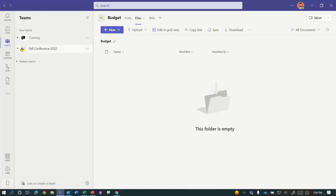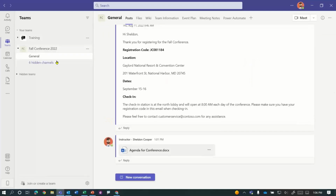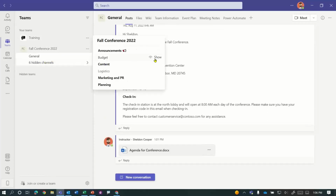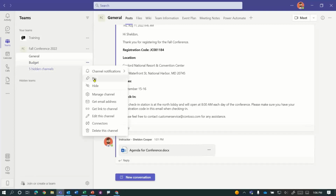Now, I will also add that besides the teams, you can also pinpoint the exact channels you want to focus on. So for example, I know that the budget channel I'm going to work with frequently. So I can go to that channel and pin it.